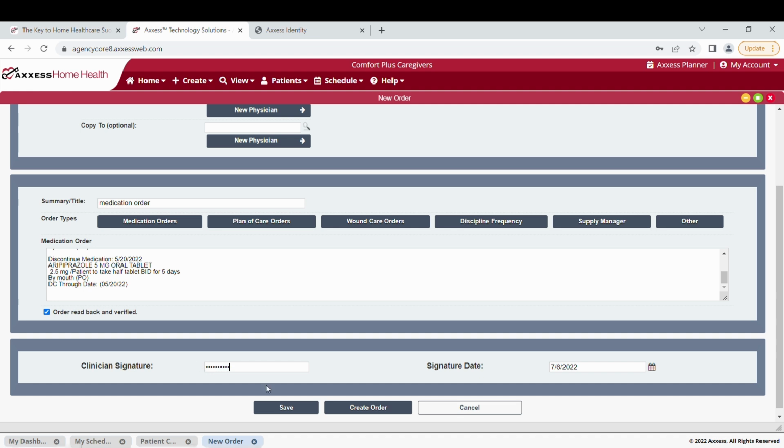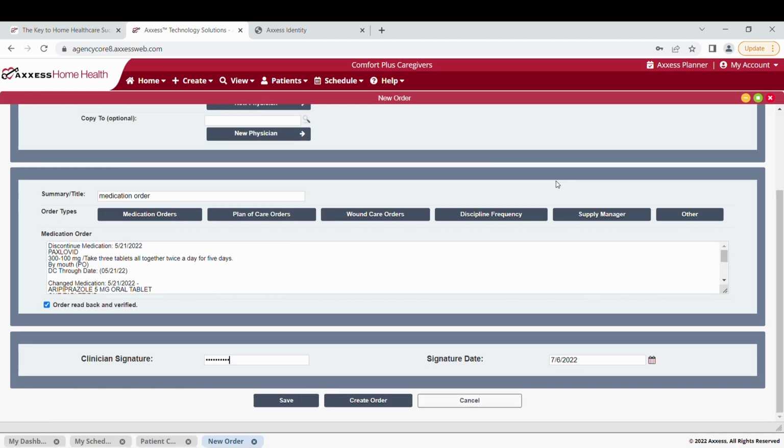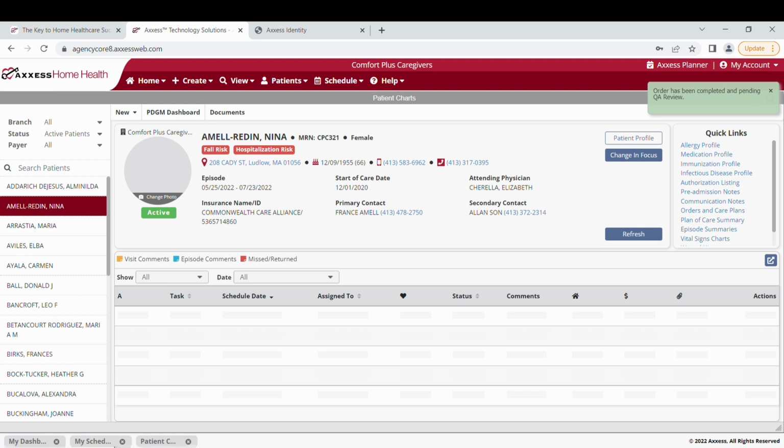Anytime you're signing your order, make sure that the date on top here matches the signature, and then click create order. Please don't click save, click create order, because if you click save, it's still going to sit in the patient's chart. Click create order. And that is how you create a medication order.